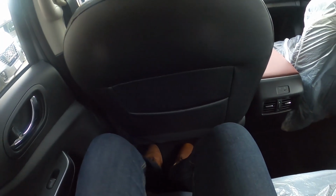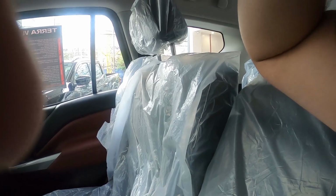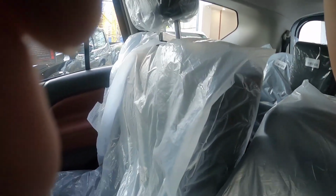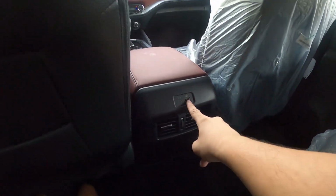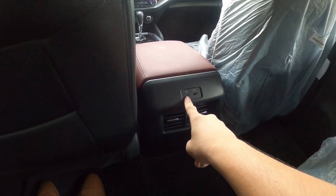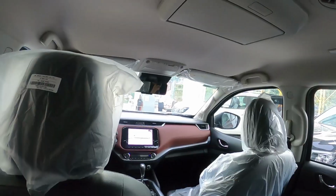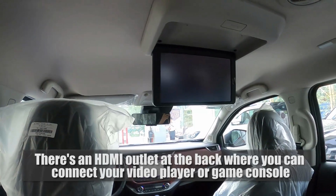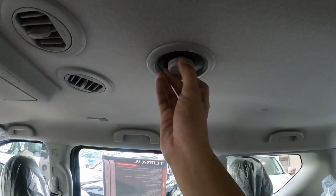Okay, so I'm at the second row seat now. The seats can be reclined, as you can see. It can be reclined by this much. Over here you have one USB port and one USB-C port, and you also get 2 air vents. Up here you get this 10-inch screen. You have 2 air vents up here, and your fan speed controls up here.